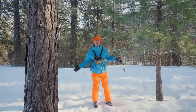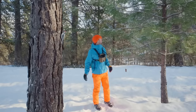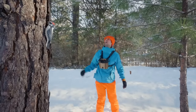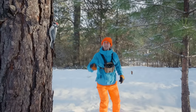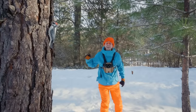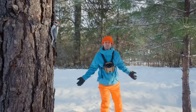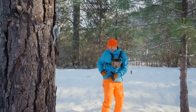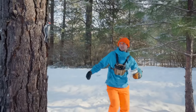Find any more birds. Huh. Do you see any birds anywhere? What? You see a bird? Where? Oh, you're right. Right there. Whoa, do you hear that? Yeah. This must be a woodpecker. I love woodpeckers. Okay, let me get out my bird book and see what kind of woodpecker this is.